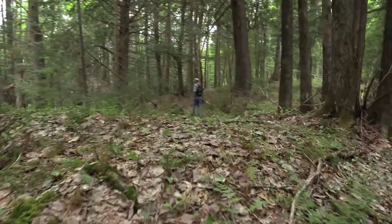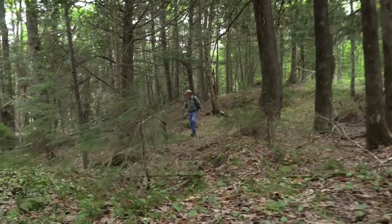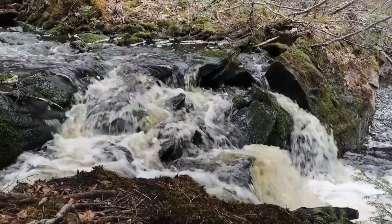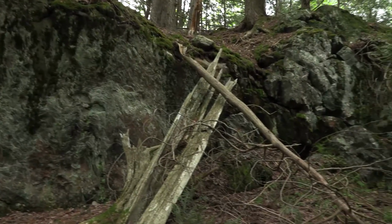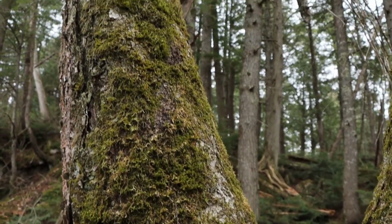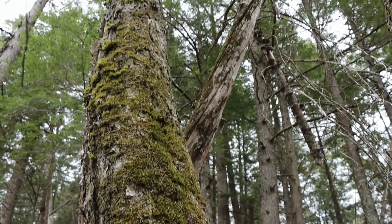This piece of property not only has extensive old growth forest, both hemlock and cedar, the cedar becoming quite rare in the area, but it also has the premium trout stream running through it with Wildcat Falls, a beautiful waterfall. It has these magnificent outcrops. It has this rugged terrain. And this property has probably not been disturbed since before the Europeans invaded the area.